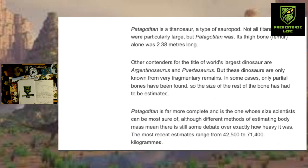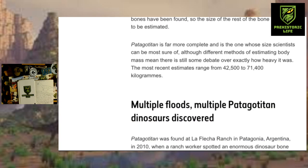Other contenders for the title of world's largest dinosaur are Argentinosaurus and Puertasaurus, but these dinosaurs are only known from very fragmentary remains. In some cases, only partial bones have been found, so the size of the rest of the bone has had to be estimated. Patagotitan is far more complete and is the one whose size scientists can be most sure of, although different methods of estimating body mass mean there is still some debate over exactly how heavy it was.